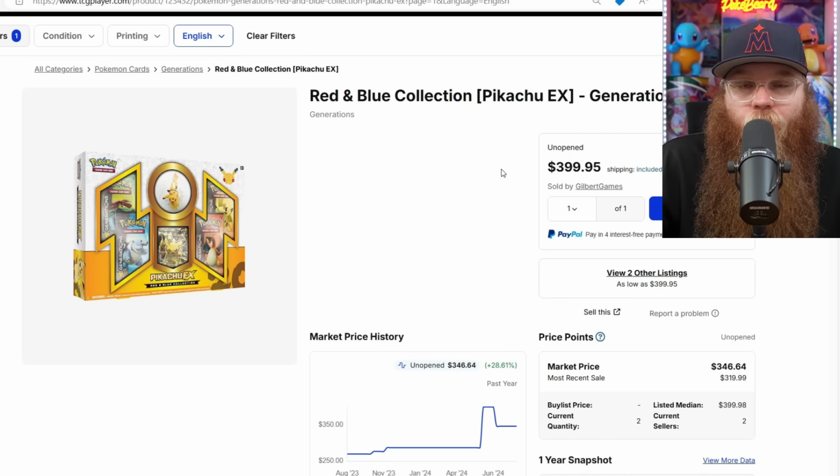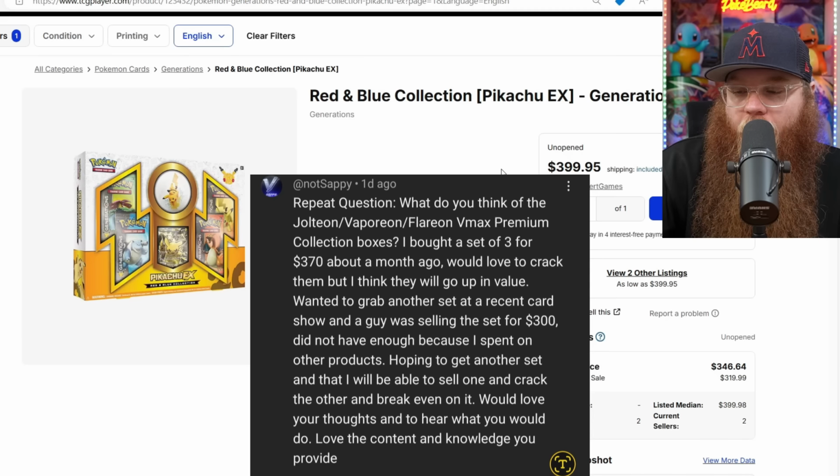So a lot of these boxes have a cap because you're only getting 4 packs. But at least with this, you're getting some of the best promos ever and an awesome figure. So, super cool boxes. Next is from @NotSappy.